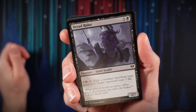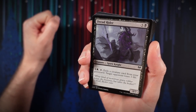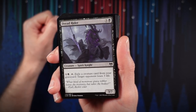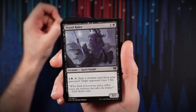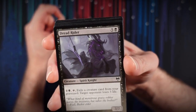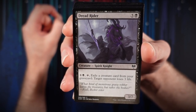Dread Rider. A 6-mana black creature. A spirit knight. You can pay colorless and swamp and tap this creature to exile a creature card from your graveyard, and target opponent loses 3 life.